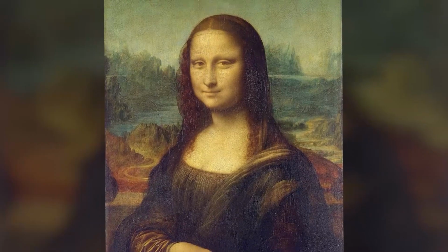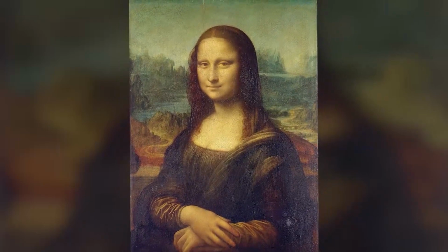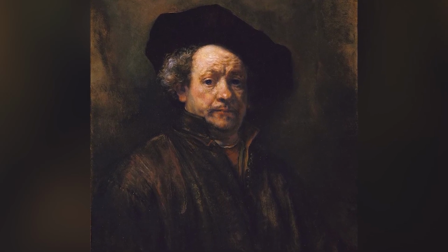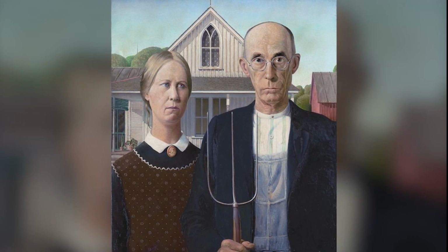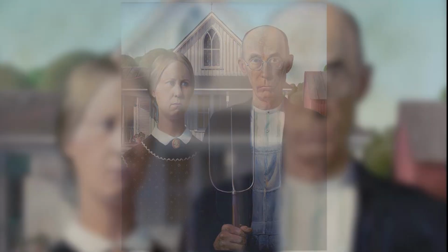Da Vinci's portrait of the Mona Lisa, painted in 1503, is perhaps the most famous portrait in the world. A few famous artists, such as Rembrandt, were even known for their self-portrait works. Everyone knows this famous portrait, but does Grant Wood's American Gothic depict the artist and his daughter or his wife? Well, neither. The models are his daughter and his dentist.